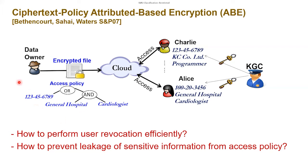When the data owner wants to encrypt data and upload it to the cloud, he can formulate an access policy, and this policy is associated with the ciphertext. The example access policy is this identification number. Somebody with such an identification number is able to decrypt this ciphertext, or somebody with the attributes general hospital and cardiologist is also able to decrypt this ciphertext. If we look at these two particular users, Charlie has the identification number, so he is able to decrypt. Alice has the attributes general hospital and cardiologist, so she is also able to decrypt. Other users whose attributes do not satisfy the access policy are not able to decrypt the data.